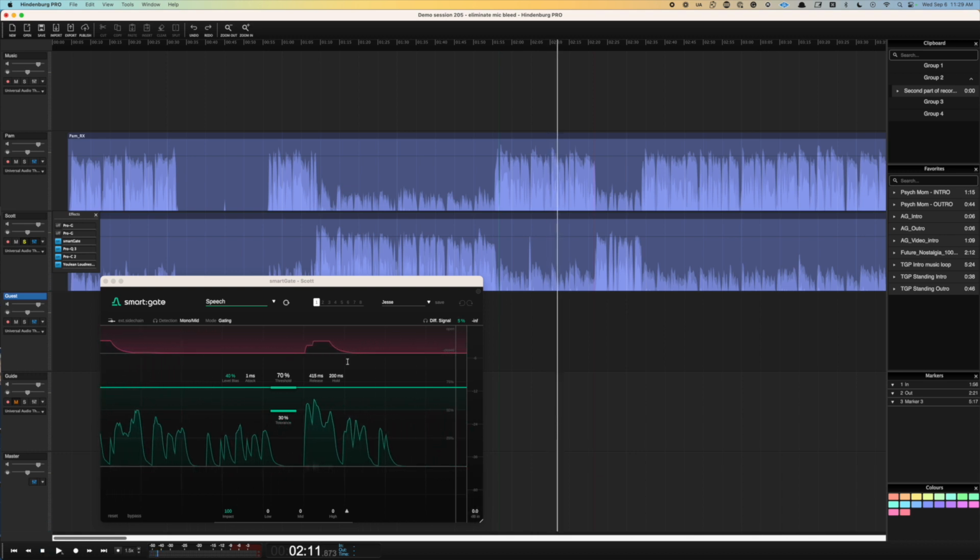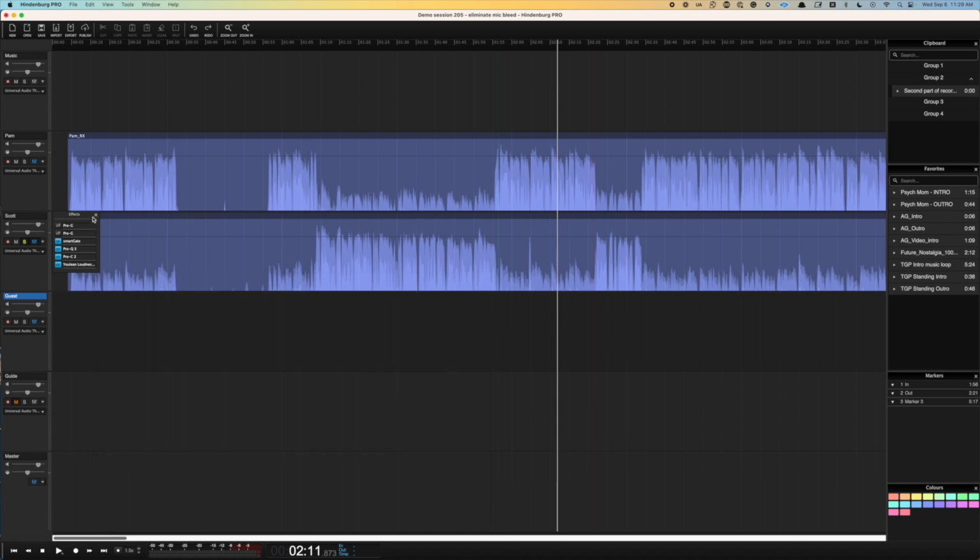And even here, with these basic settings, it's still letting some of that mic bleed through, which is, again, why I don't recommend using gates to treat mic bleed. The level of the other person's voice is going to be loud enough that it's going to be very difficult to gate the mic bleed without causing problems during the normal dialogue.